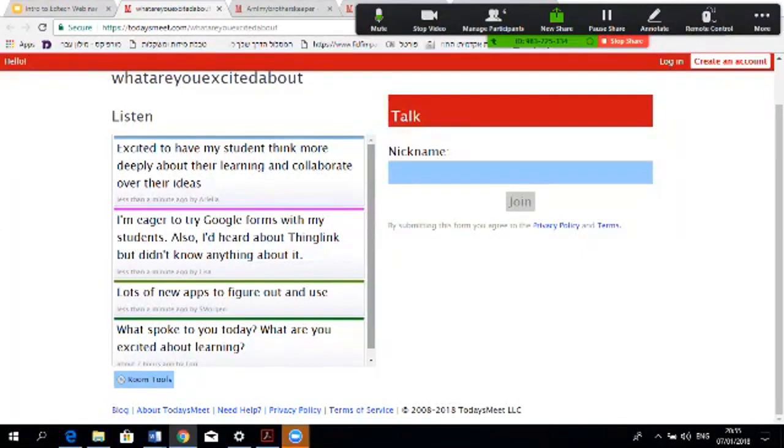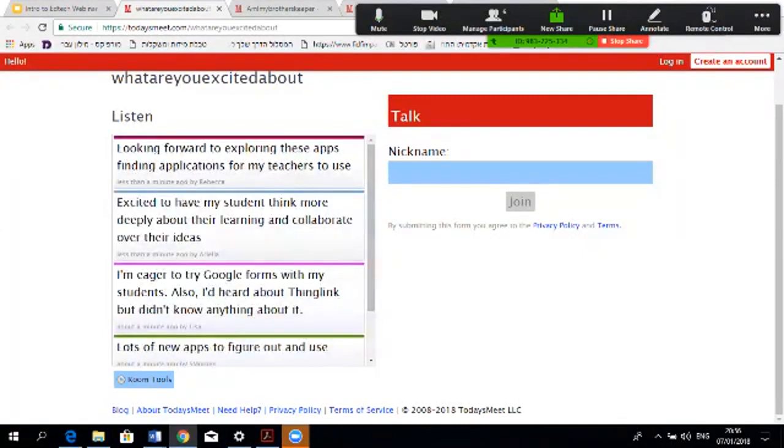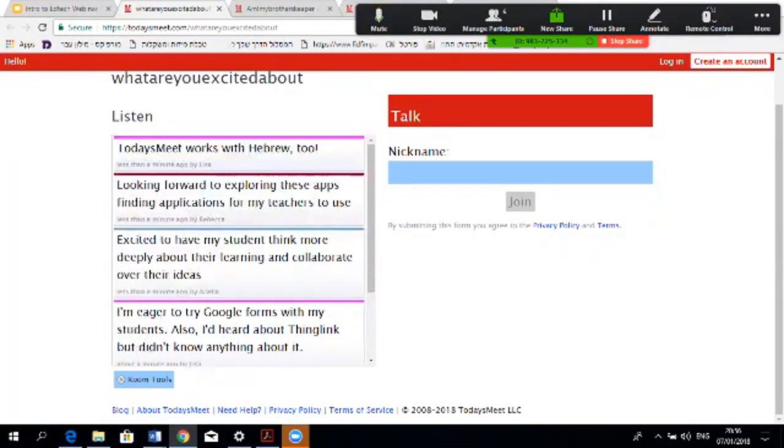And Ariella, one of the nice things when you're teaching first through third graders is that you can use a lot of pictures. In Wiser, students have to log into that and create their own accounts, but you can really use a lot of pictures, drawings, recordings, and matching, all kinds of things that students, even if they're not capable of expressing themselves in writing, can interact with and express themselves. Yeah, Today's Meet does work with Hebrew too.